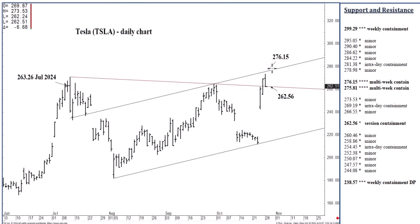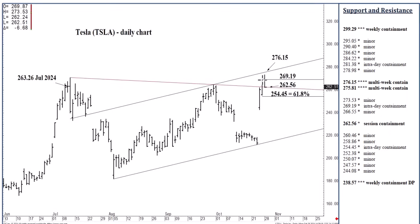Now we could bounce right back to 276.15 today, holding above this 262.56 level. So we have this as a session containment level. There are other things going on in here. For one thing, we've got yesterday's low of 262.24, but we're rounding up just a little bit to 262.56. If we open above it, 269.19, which is that high settlement price that was put out on Friday, is in easy reach, and we can top out here intraday. And yes, if we push through 269.19, you should anticipate 276.15 today, which is preceded by the same exact formation on the weekly chart at 275.81.